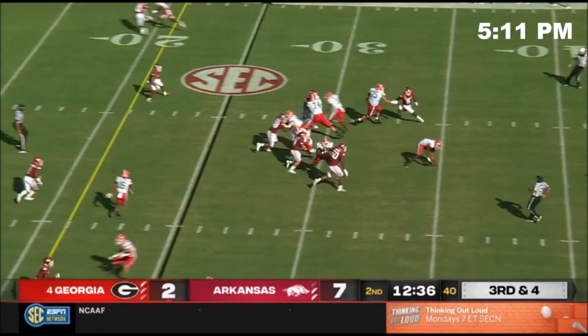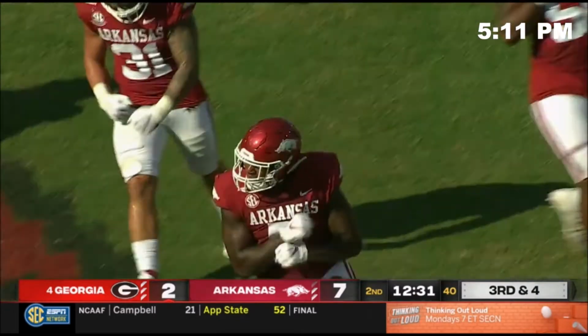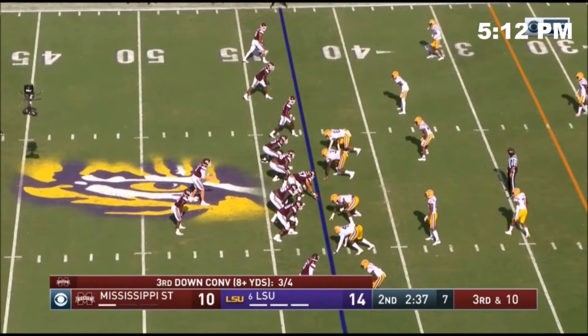Third down and 4. High snap. Mathis in trouble, and he will be dropped back around the 42-yard line. This guy's really tough. Yeah.